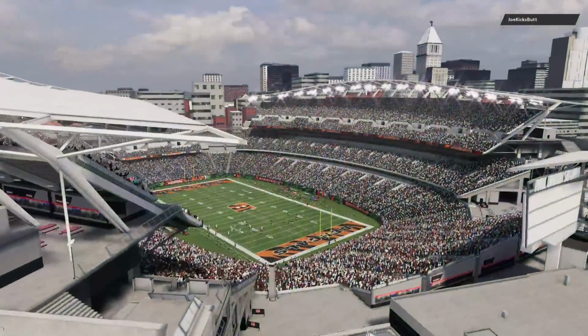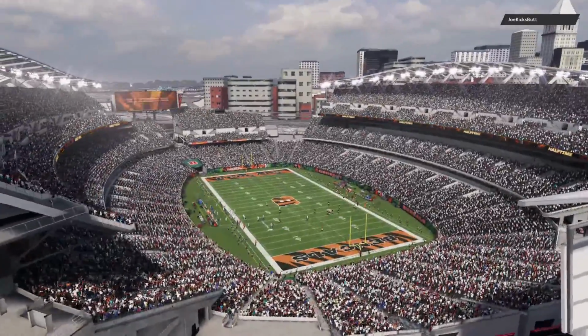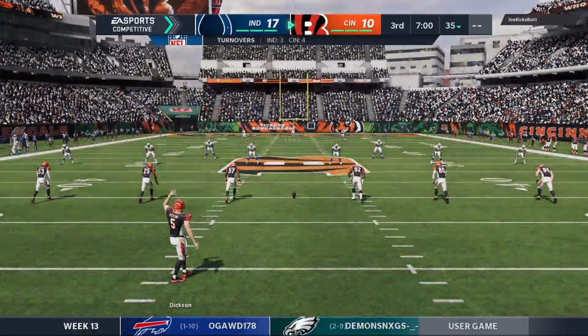So we have reached halftime with a touchdown. That's the difference on the scoreboard. As we send you down to Orlando, where Jonathan Coachman has our EA Sports halftime report.